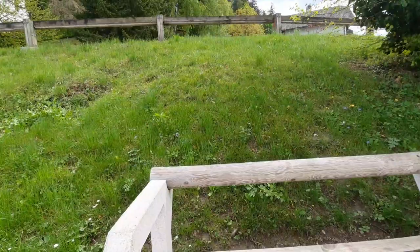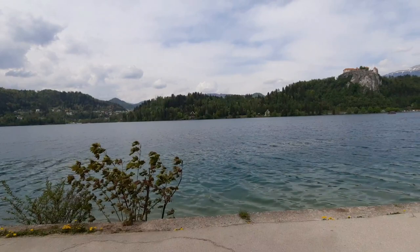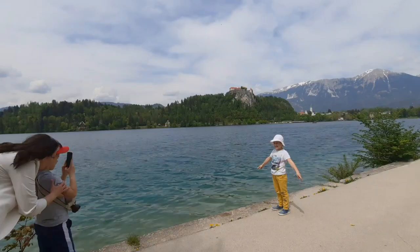And my feet are hurting me, so a 5 minute break with the view of the castle. So it's time to continue.